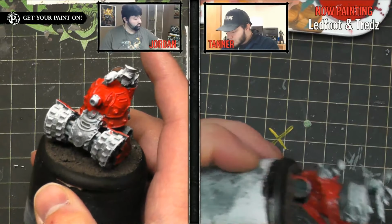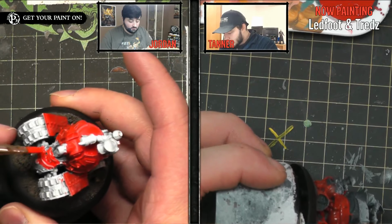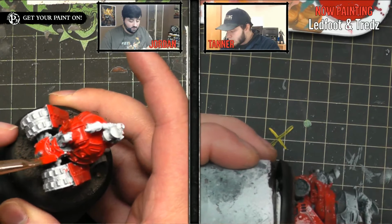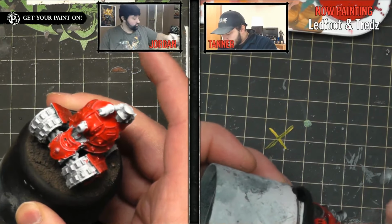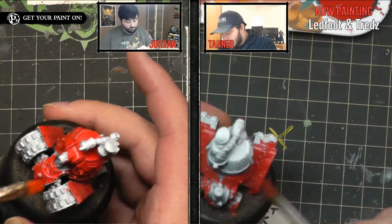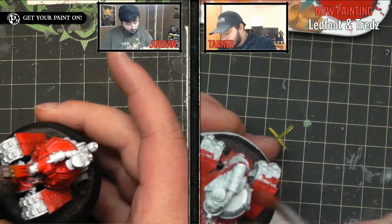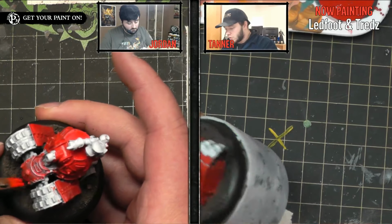Do a little bit here on the front. This is probably watered down a little too much. This is going to be pretty wet. I like these models that are very heavily covered in armor or plating. It makes for quick and rewarding painting. Sam McHorn's another good one for that.